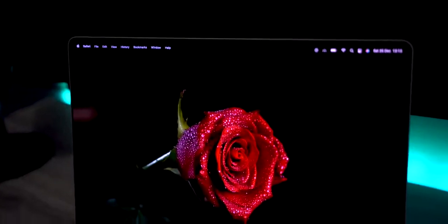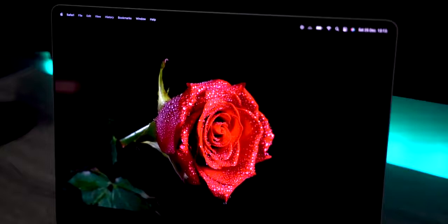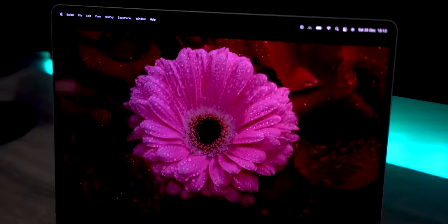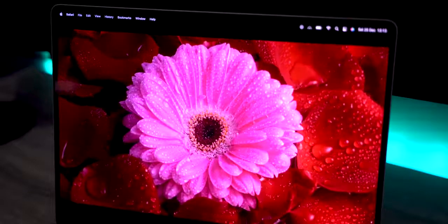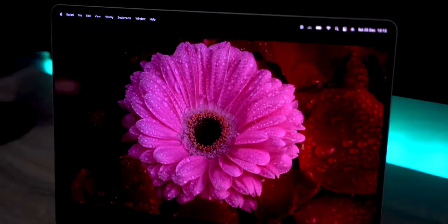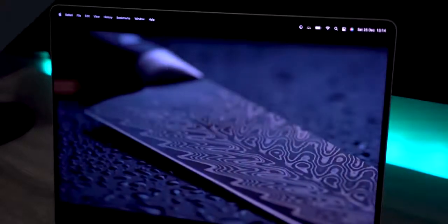The new screen is mini LED, that means that the display has dimming zones. It is technically LCD but a much better version of it. Because of the dimming zones the black is also much better. The display also has ProMotion, that's a 120Hz display, so the screen is really smooth. And it also has high dynamic range. Fun fact, this is the best display on a notebook and I believe that this display is so good.